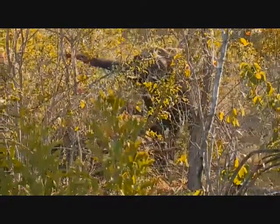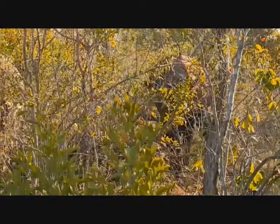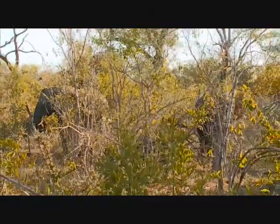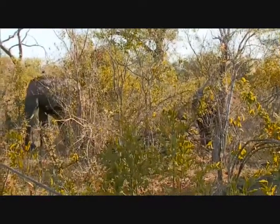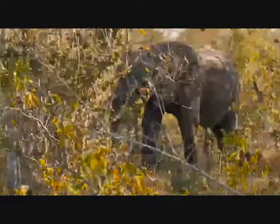Welcome back, everyone. In that short time you've been with Scotty, we've been quite lucky, and we've bumped into a very big herd of elephants. They're very spread out. I think it might be the same herd from this morning. I'm not 100% sure, but we are keeping a close look. This female looks very familiar to me, the one who's coming close to us now.